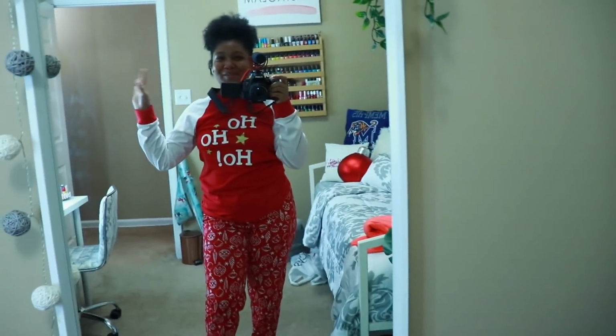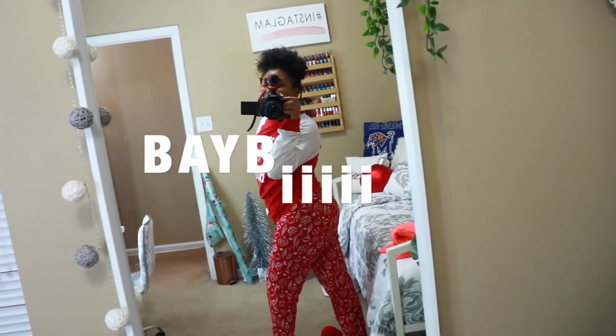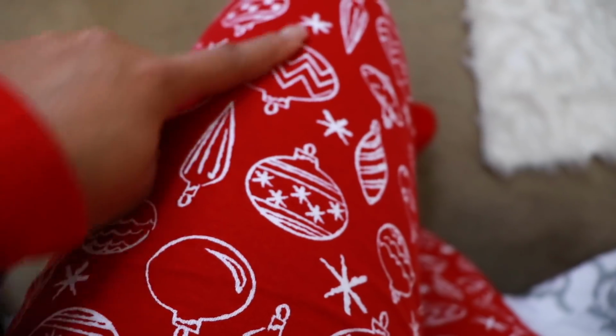So we got our cozy PJs on, our obnoxious house shoes. These fit me so good, like, baby. We gotta take an Instagram picture in this. Even ornament vibes.